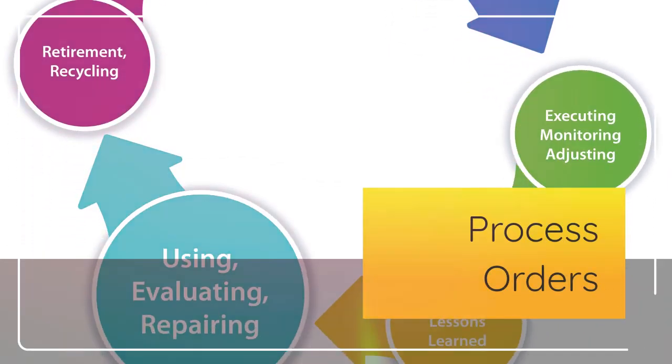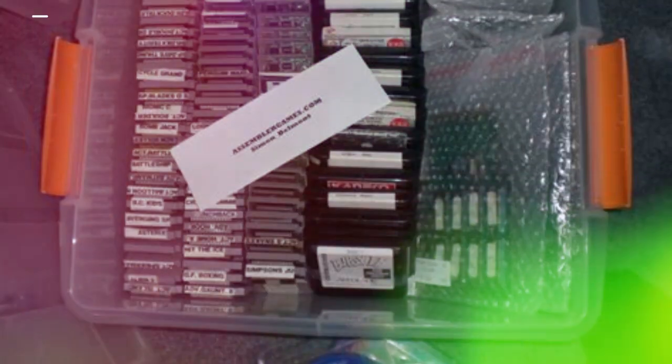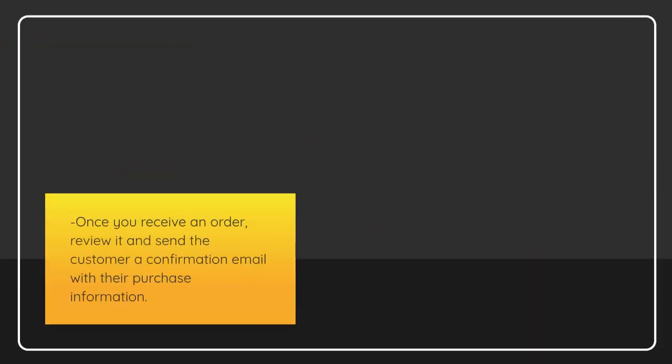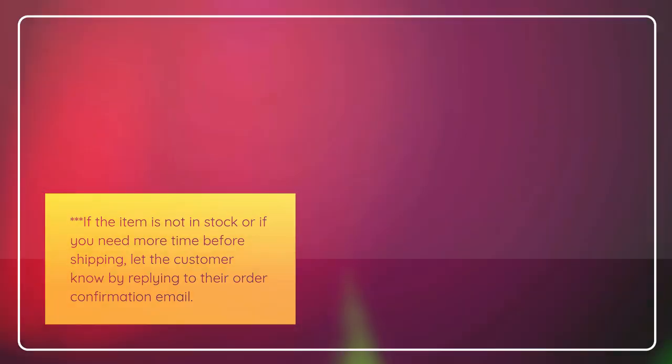Process orders. Set up your account and profile information. List your items for sale, including prices, images, and descriptions. Once you receive an order, review it and send the customer a confirmation email with their purchase information. Items should be shipped within 3 days of receiving the order. If the item is not in stock or if you need more time before shipping, let the customer know by replying to their order confirmation email.